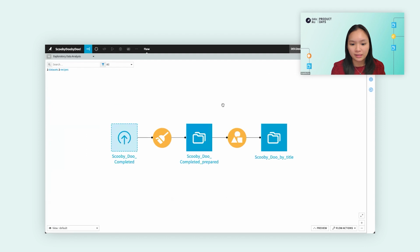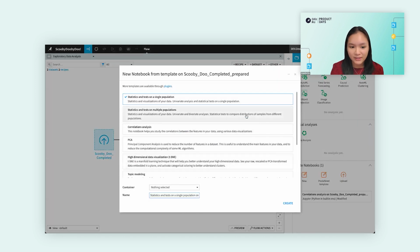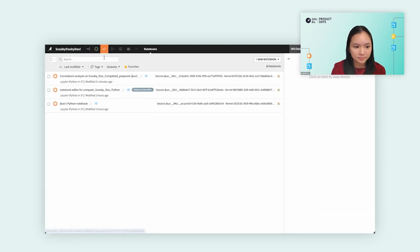Now, what if I'm a coder? I didn't use any code for this, but what if I wanted to make writing code for EDA or for anything faster in Dataiku? So I'm going to come over here and actually use a predefined template. If you guys haven't used these already, I really like them because they're predefined templates that contain documentation and code already written for you to do a bunch of different kinds of analyses. We're going to create a correlation analysis, and I've already created one over here.